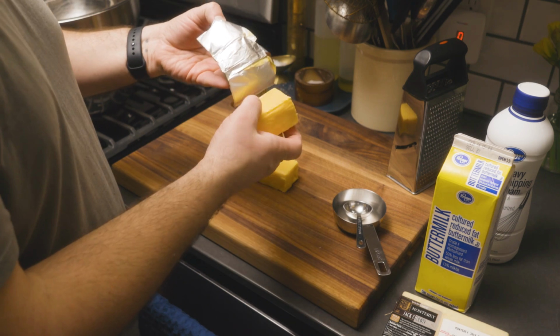Essentially, you're just dumping everything into one pot and you're done. You just let it melt. That's pretty much the whole process.